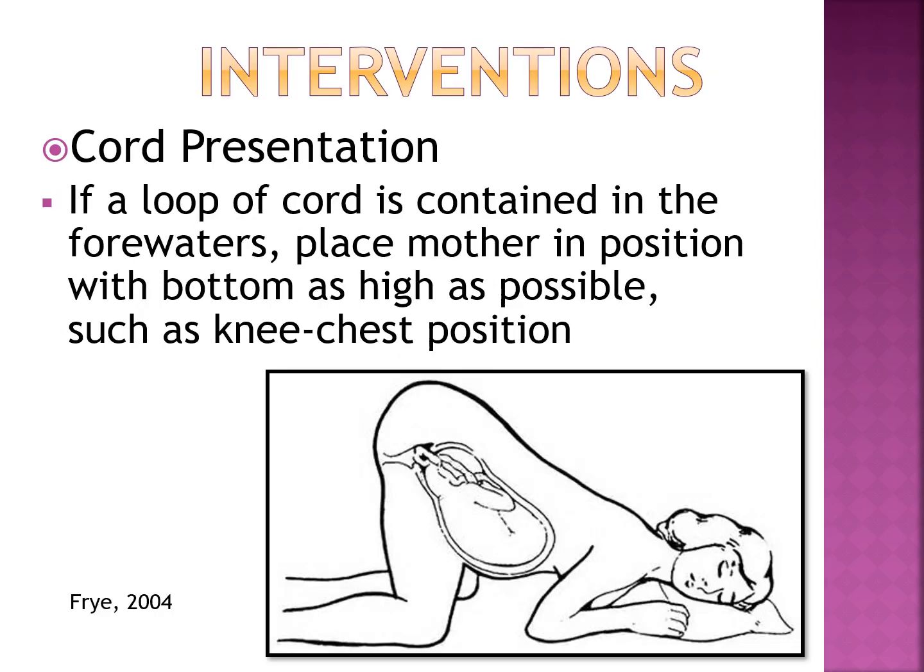Interventions, you immediately want to get the mom in hands and knees position. Your goal is to get the head off of the cord. Whoever is doing the vaginal exam keeps their hand in the woman's vagina and pushes the presenting part off of the cord. You don't want to manipulate and mess with the cord too much, but you can get the baby's heart rate from the cord to confirm to the team that it's still pulsating, it's above 100, it's less than 100. You are able to get circulation through the cord by pushing the presenting part off.